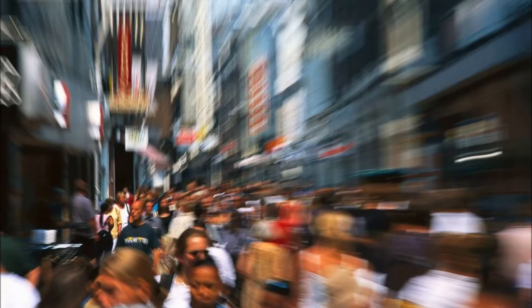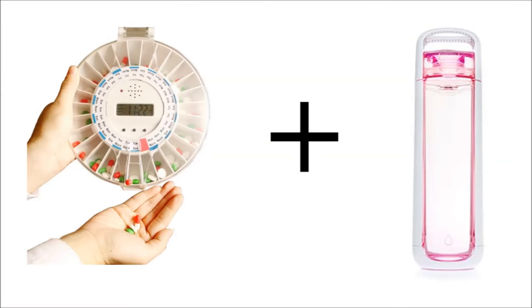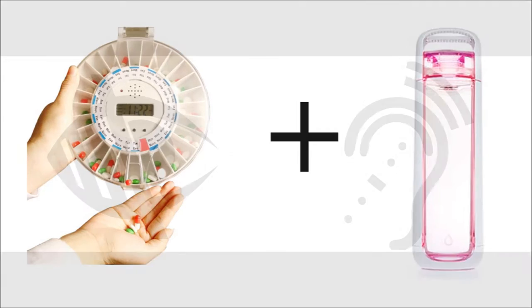However, with the fast pace of life in Singapore, their family may not have time to stay around and look after them. Hence, we decided to invent a pill dispenser water bottle to help the elderly and their loved ones solve these problems. It can help elderly with any condition, such as listening or seeing disability.